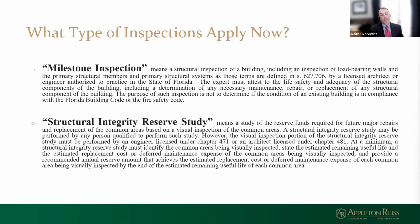That's probably going to involve things like ground penetrating radar and whatever else they may have to use. And we'll get into this: there's phase 1 and phase 2 of the milestone inspections, depending on whether or not an association failed the first one. So there may be some destructive testing.